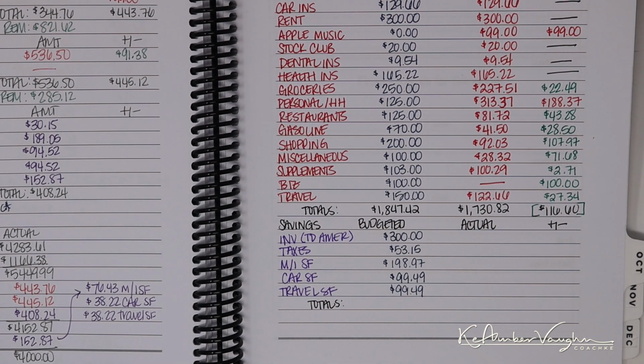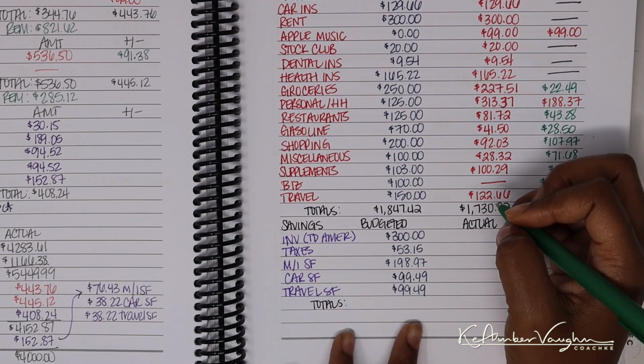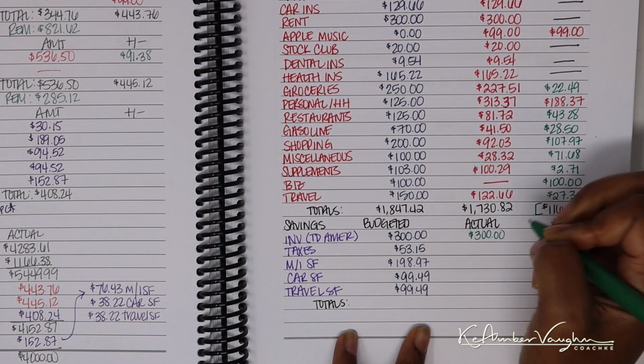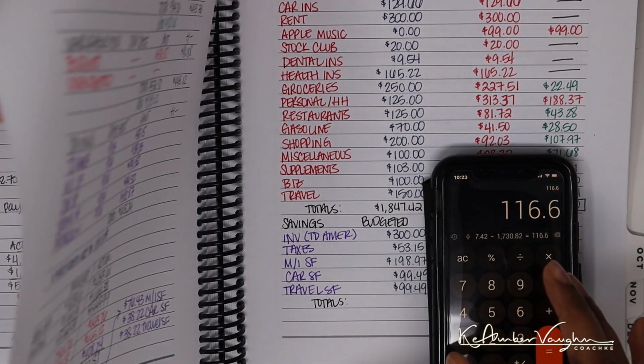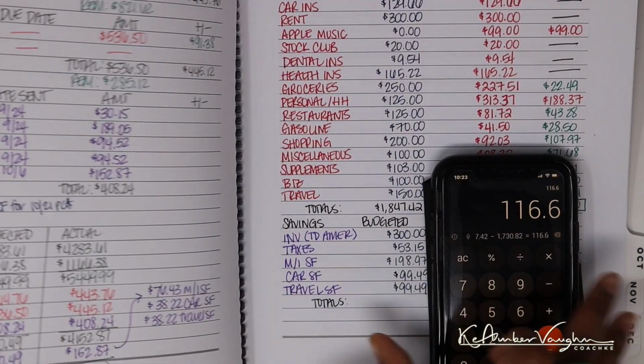Now let's go ahead and get into the savings portion. So I'm actually going to do this in green. I do know that I sent $300 to my investment account. I know that for sure. Now let's get into the tax sinking fund. I ended up sending $57.25.